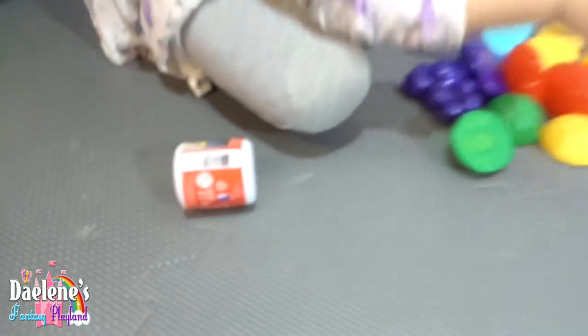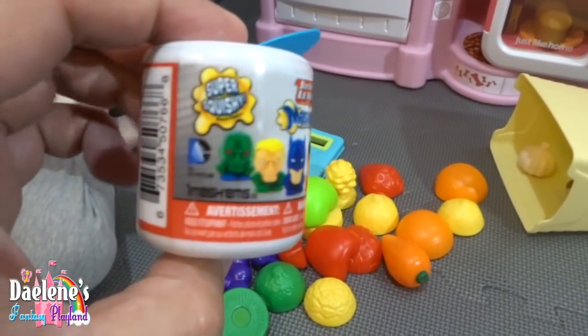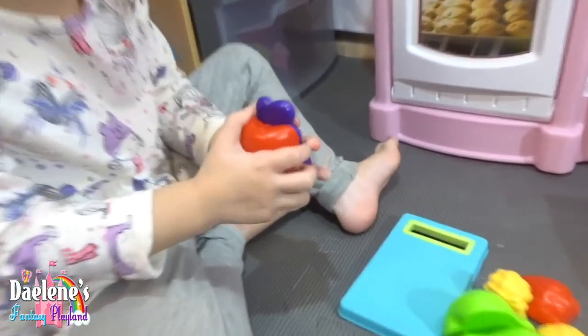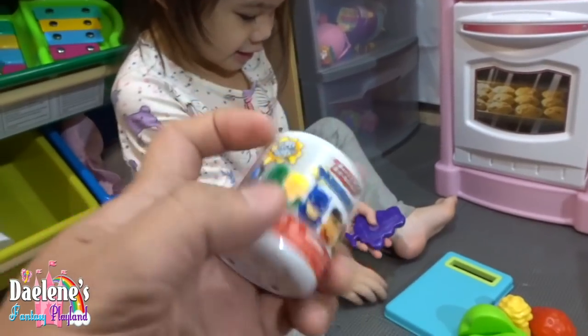There's a mashem inside the fruit basket. Wow! This is awesome. We got the super squishy Justice League mashem again, Daelene. Wow! This is one. Oh, you're mixing the grapes and the apple. My goodness. That's not right.